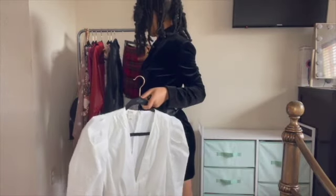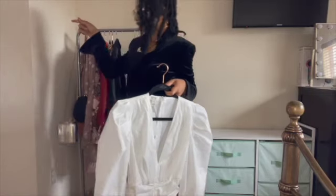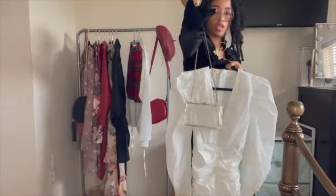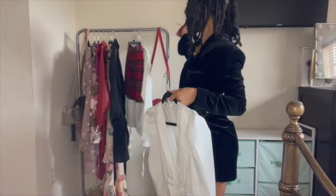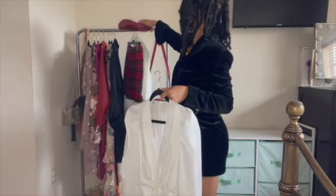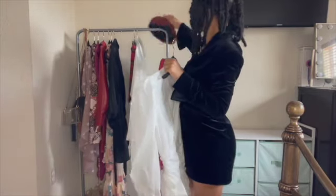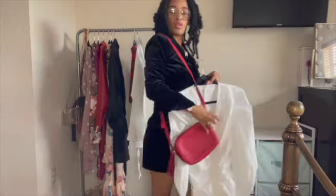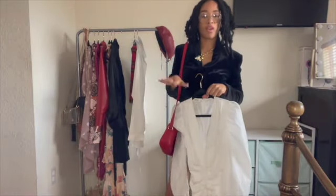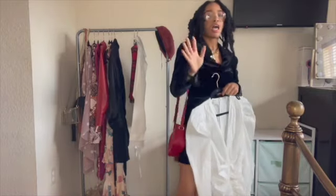And then I'm going to pair it with this bag. So I'm going to do it in a clear look. Or if you want to pop a color, you can also do the red. I'll probably do the red. It's Valentine's Day. I'll at least do something. Do a little something. If you ain't finna wear the red or the pink, at least have the accessories. Accessories is key to everything. They uplift, elevate your look.